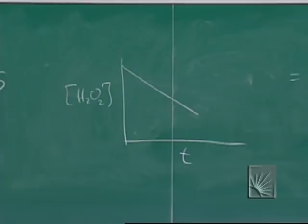Would the reaction occur at the same rate? Well, if we look at the balanced equation, it says for every 2 moles of hydrogen peroxide, I produce 1 mole of oxygen. So that means that I'm going to use up twice as much hydrogen peroxide for every 1 oxygen produced. Well, if that's the curve for oxygen, wouldn't I want to have that squared?